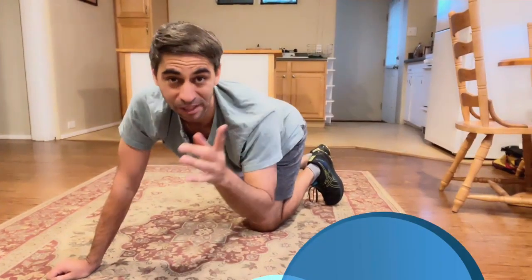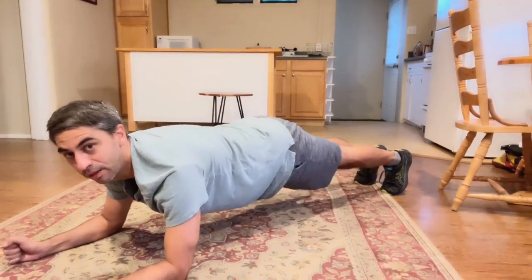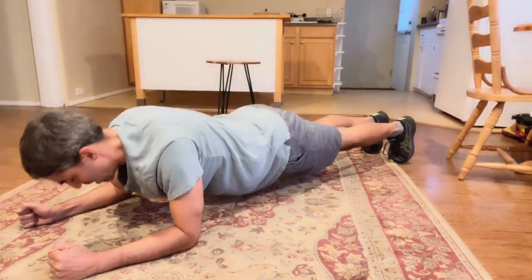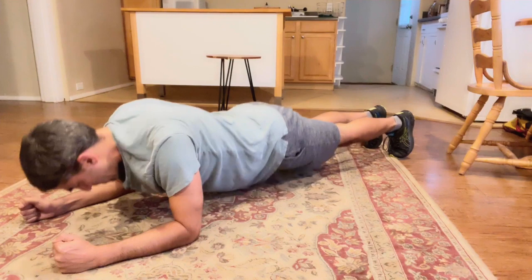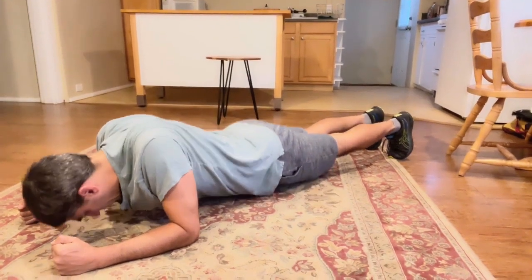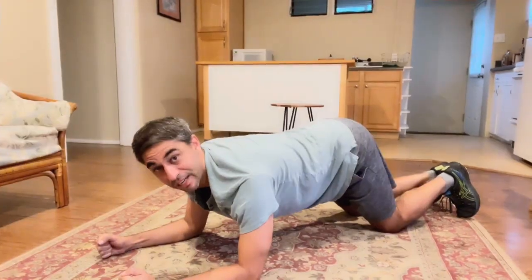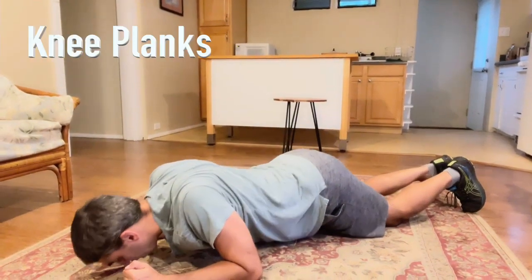Okay, moving on to our 7th exercise. Now we're doing the planks. We're gonna get our forearms and then feet out, and we're going to go down and up. If you're having trouble holding a plank, get onto your knees, keep the back as straight as possible, and down and up.